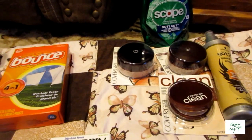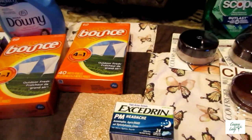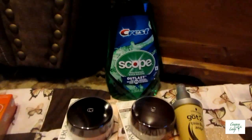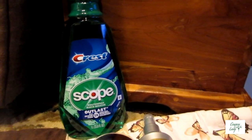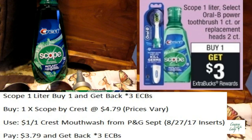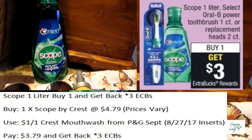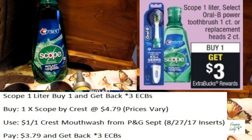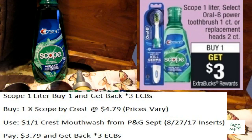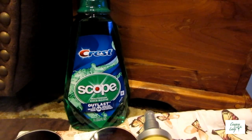So we ended up with a very confusing trip, but let me try to make some sense out of it for you guys. The first thing that I did was on the Crest with Scope. At my store, they're priced at $4.99 for the 1 liter. I did have $1 off of one coupon from the P&G that I did use. That brought my price down to $3.99, and I was supposed to get back 3 ECBs. It only printed out 2 ECBs for some reason, but there's that.